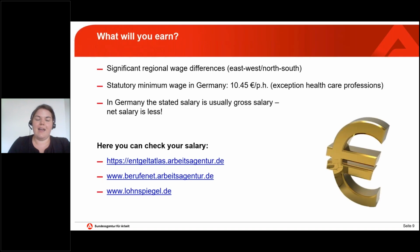Okay. And more importantly, in the whole what's in it for you section, what will you earn when you work in Germany? One thing that you always have to keep in mind when discussing or thinking about salary in Germany is that we always talk about the gross salary. The net salary is after tax deductions, social security deductions, and so on. And as those are very individual, we always discuss the gross salary as this is the same.